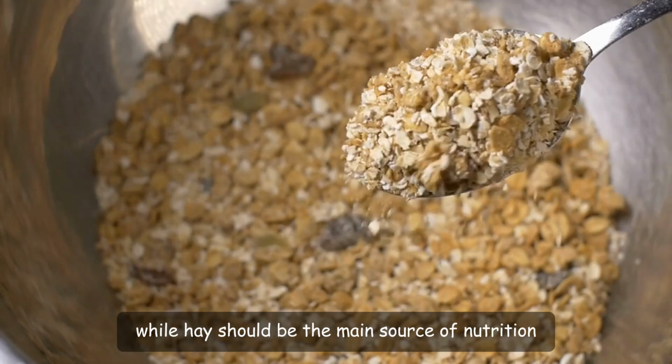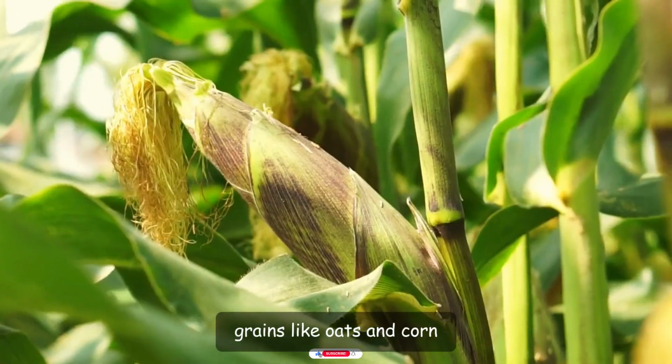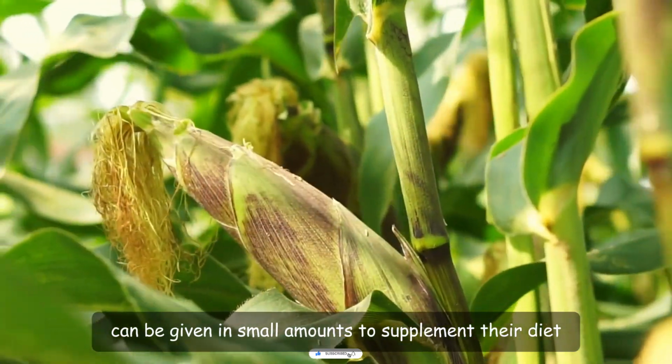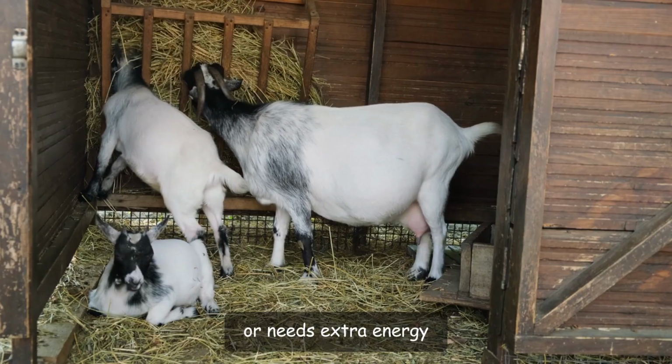Grain. While hay should be the main source of nutrition, grains like oats and corn can be given in small amounts to supplement their diet, especially if the goat is pregnant or needs extra energy.